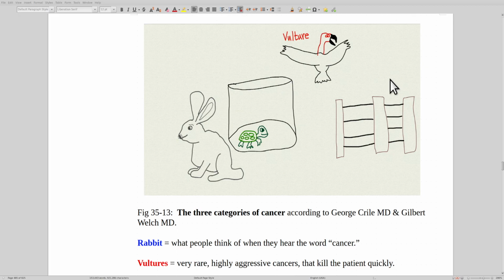So you can't catch a vulture because it'll pop up during screening intervals and kill the patient before you can do anything, and it won't respond to treatment. You're screwed. Okay, but the thing about vultures is they're super, super, super rare.